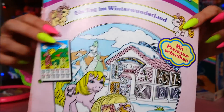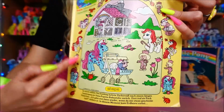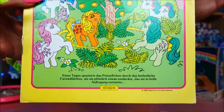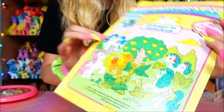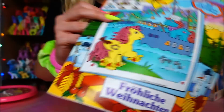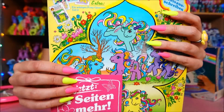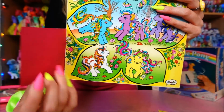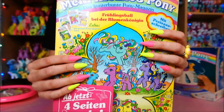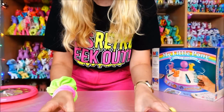I have none of them. Again, we have one that has a door or something. An earlier one again. When is this one? 89. It's a Christmas issue. This one is actually one that I have, but mine is in really bad condition, and this even still has the little advertisement that it has now 4 pages more. So I picked this one up again. Mine is almost falling apart.